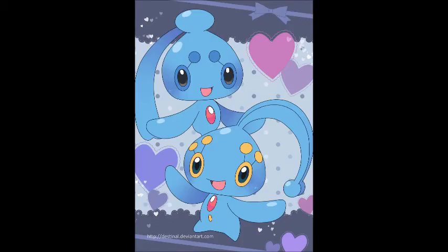At number 2, we have the Manaphy line. Sorry if I mispronounce that Pokemon, but this Pokemon itself is a legendary Pokemon. It's a rare, legendary, and mythical Pokemon. And this is in fact one of the rare Pokemon that can be bred by Ditto. Unlike most other legendary Pokemon, there aren't any that can be compared to.